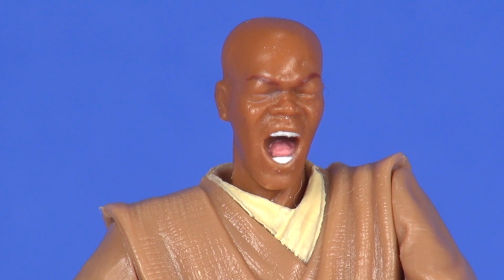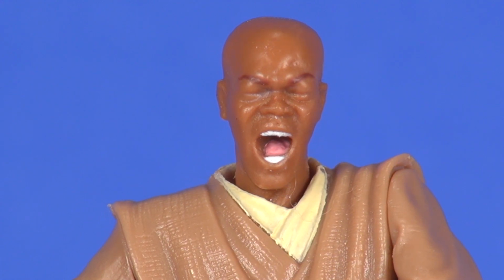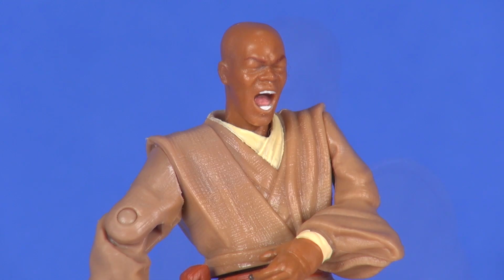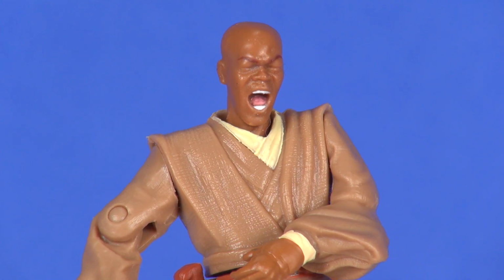Aside from the look they gave him, though, the sculpting isn't that bad. And they actually did a pretty good job of getting that mouth opened up, painting a tongue inside there. Decent painting for the white teeth even. So while it's not my most favorite looking figure, they still did a decent job with it.